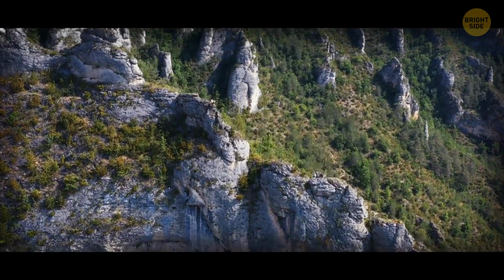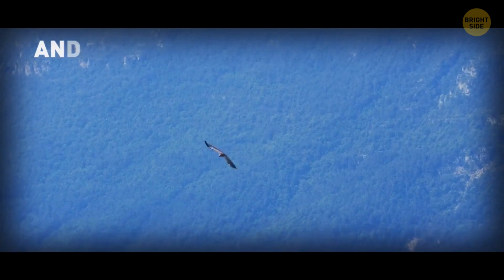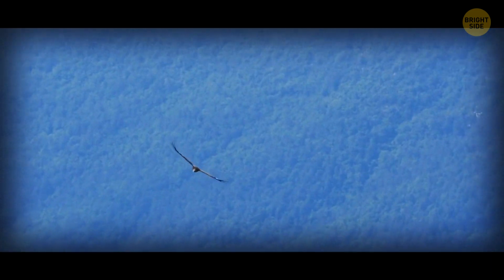It's the massive home for the largest flying bird in the world, the Andean condor. It has a wingspan of 10 feet.